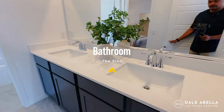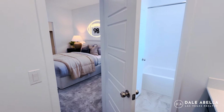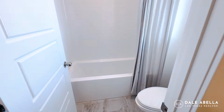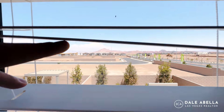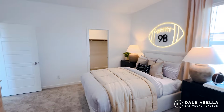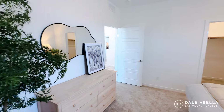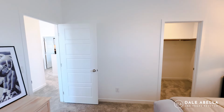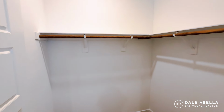Okay, so you have your dual sinks. Got your cabinets. Got your shower tub, fiberglass. So you have a nice little window right here. Welcome to the other bedroom. I feel like this bedroom's a little bit more spacious. Again, you have 9-foot ceilings on the first floor and the second floor. So here's your walk-in closet.